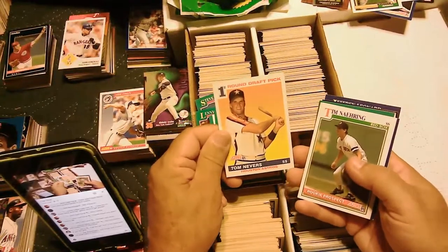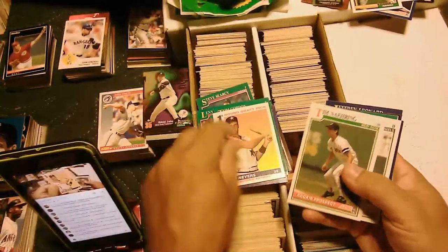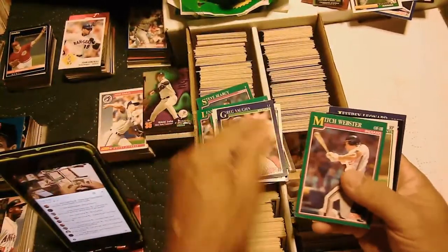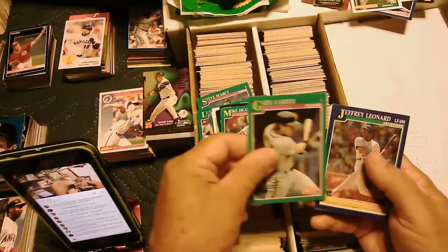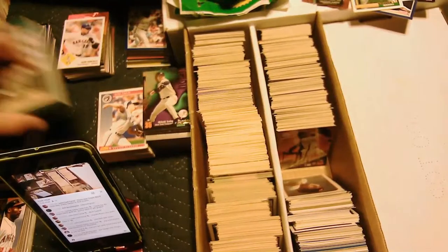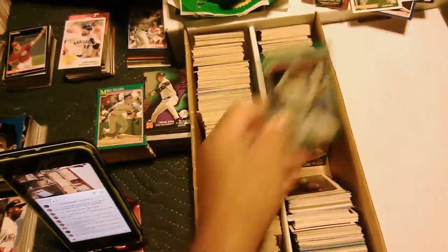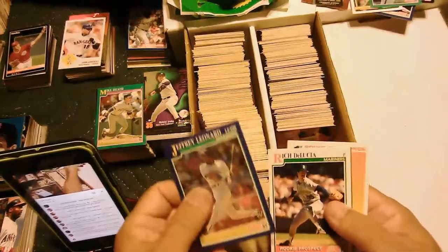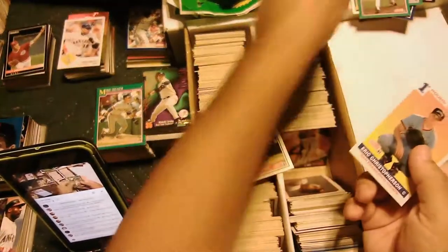Hey, there's Tom Nevers. Remember what this guy's famous for, right? He was on someone's video once, highlighted. Craig B, to be exact. Tonight he had a different highlighted card. Some guy with a more manly name. Tom Glavine.